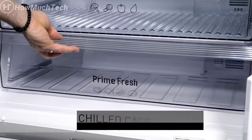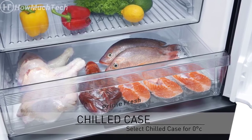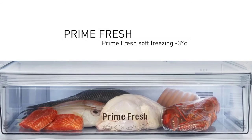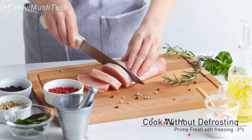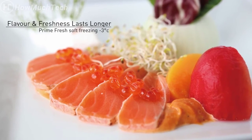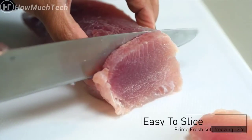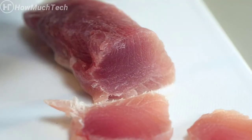The switchable chilled case is ideal to store and chill food items like dairy and meat at approximately 0 degrees Celsius. You can also select the Prime Fresh option to softly freeze fresh meat and seafood at approximately -3 degrees Celsius. Now, since food is only lightly frozen, it extends the life of perishable foods whilst maintaining nutrients, flavour and texture. Odours are also minimised, making it ideal for storing seafood. Prime Fresh also offers food preparation convenience, as it's easy to slice and cook it immediately.